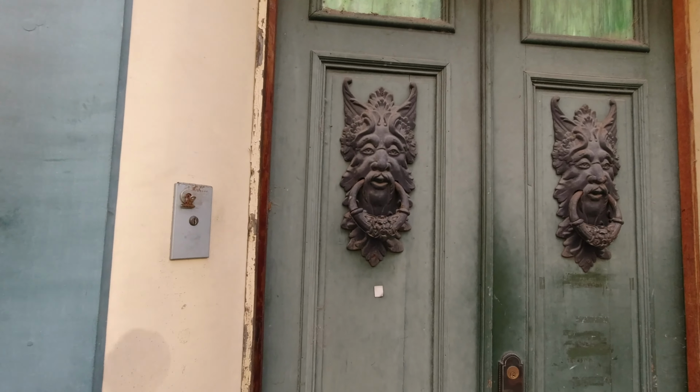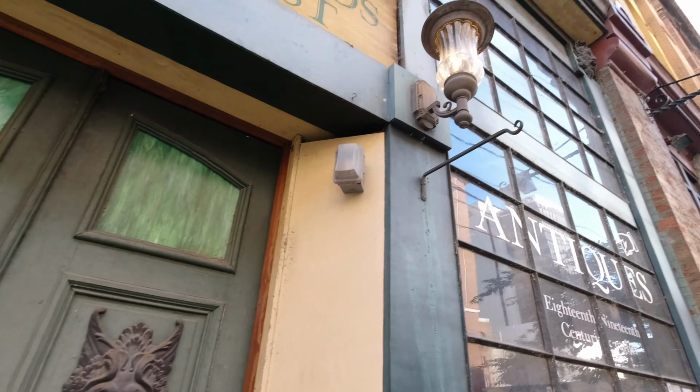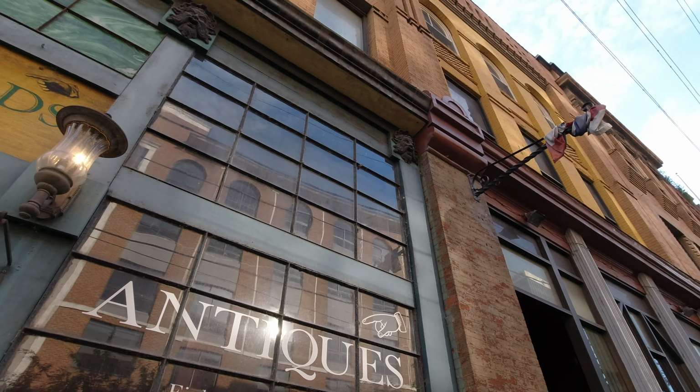Just a few doors down is this amazing old building. I don't know how much of this is authentic, but it's cool as hell. Unfortunately, I was here before business hours and they were probably closed for quarantine anyways. Would have loved to have gone in to see what they had.